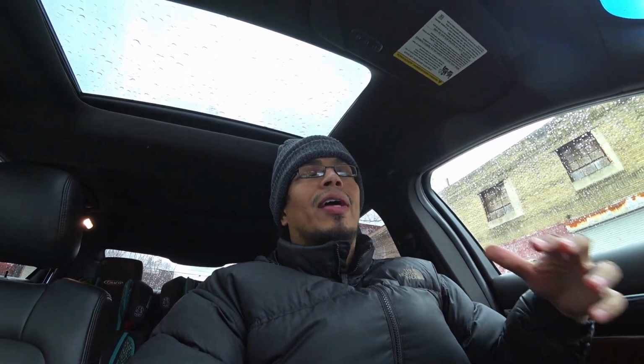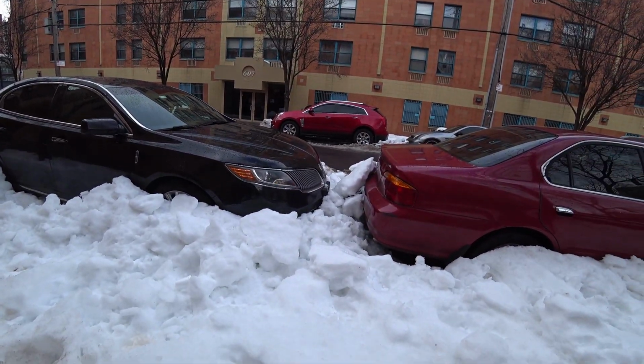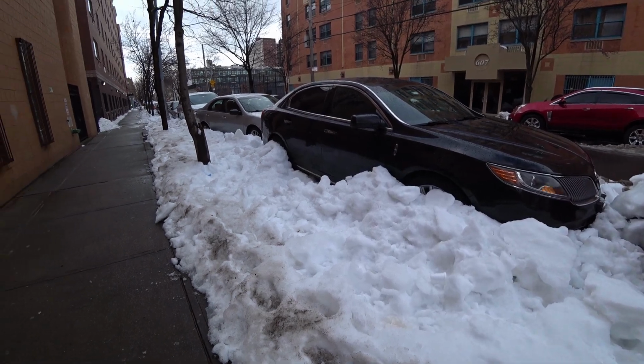Now, a few days ago, we tried to get out my G35, which is a rear-wheel drive, out of 3-4 inches of snow, and they couldn't do it, obviously. But let's see if my MKS, my AWD daily, can get out of 3-4 inches of snow. Let's find out. This is the condition that the car is in.